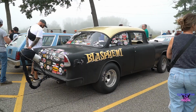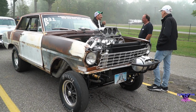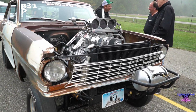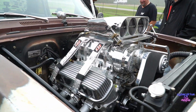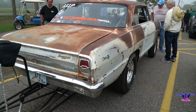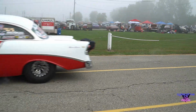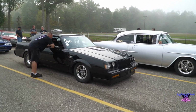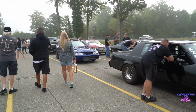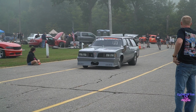It's like Blasphemy made it. He is in the staging lanes. Here's another car in the Gasser class. I feel like these have so much character. I love these cars. Just so cool. I love that setup. Got a nice looking Buick Grand National here. Cars in the staging lanes, please be near it. That's how I have to go.